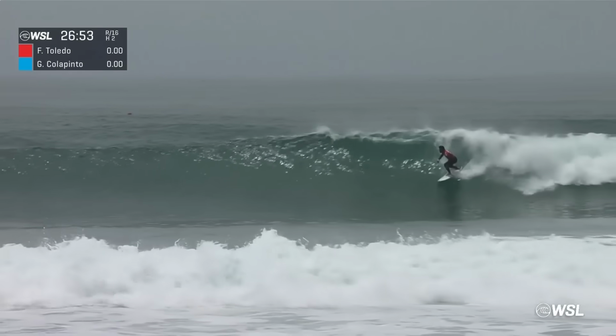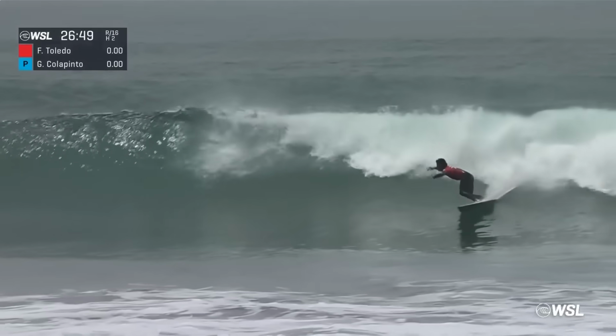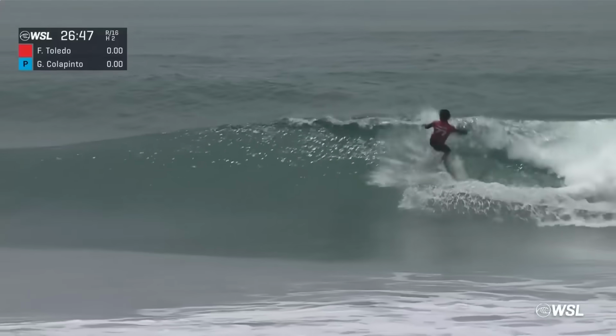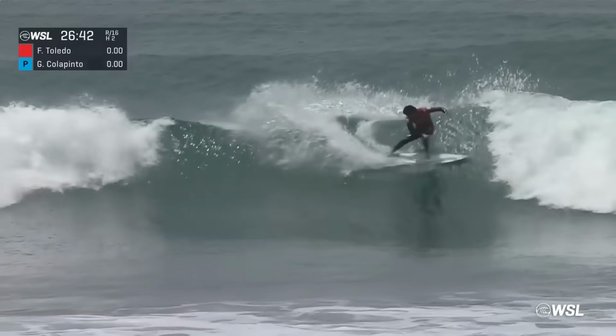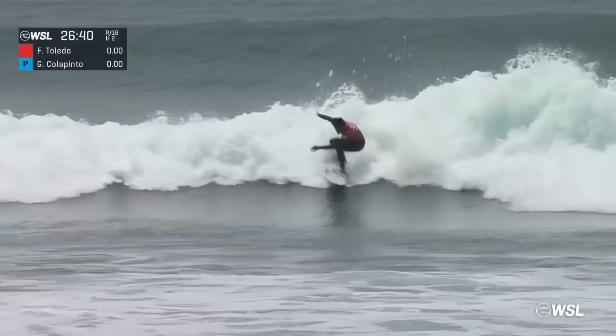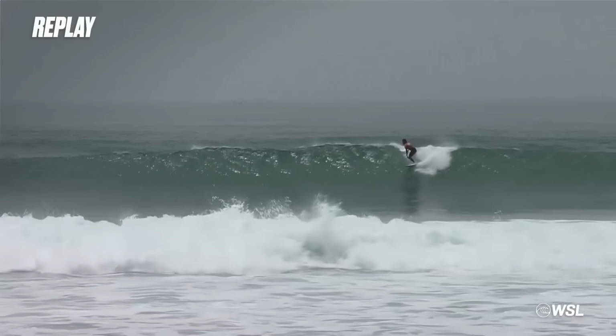Oh my. As we see the nice cool high line from Filipe. Beautiful carve with some speed and flair. Toledo chucks the board out the back with the reverse rotation. King of variety showing it off this morning, and how smooth are those turns. Fresh energy here in this event after Margaret River.